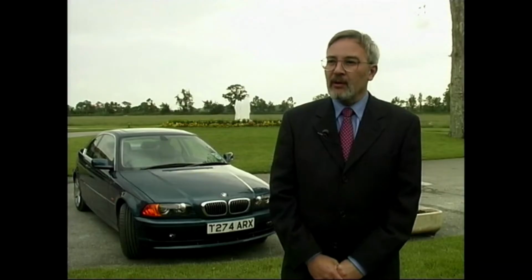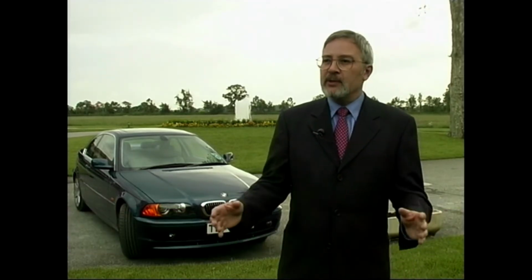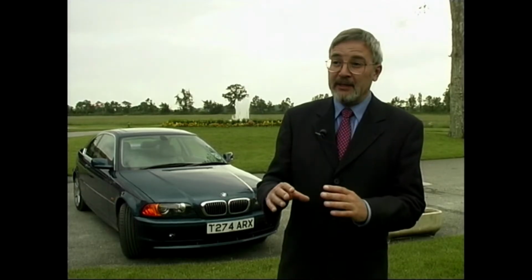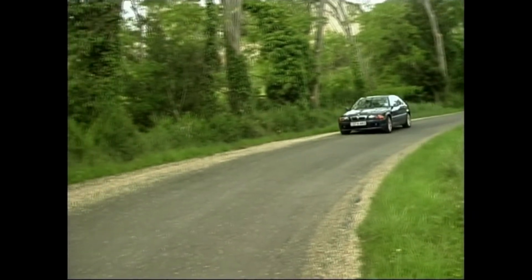What we found was that our customers actually ordered lots of options on Coupe, much more so than the Saloon variant. And so what we thought we would do with this one is give them what they actually wanted in the first place, but actually in overall terms, when you take account of the additional specification, the car is actually better value than the old one.